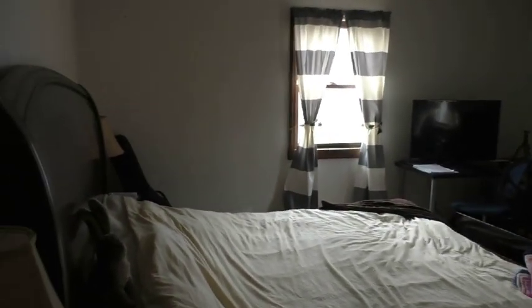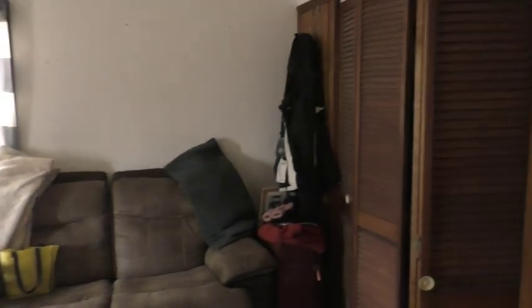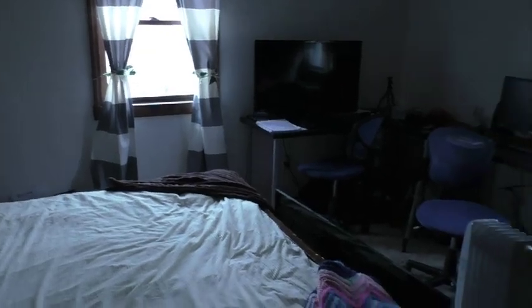Moving into the master bedroom. This bedroom is fairly good sized. Yeah, 19 by 15 is the dimensions on this bedroom. So let me kind of pan around so you can have a feel for what's here. Closets on this entire wall here. And that is the master bedroom. Next, I'm going to take us outside.